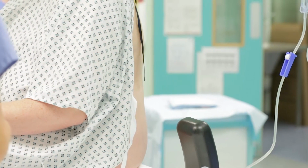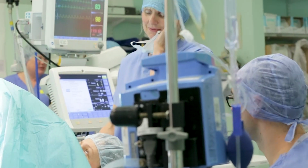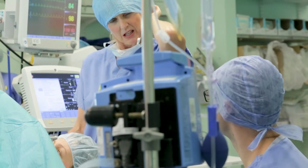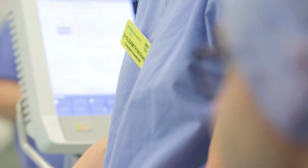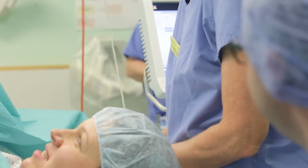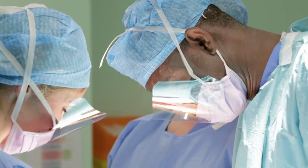Once your spinal anaesthetic is working, we'll put a catheter into your bladder. We'll then ask your birth partner to come and sit beside you in theatre. Your anaesthetist will be with you whilst you're in theatre. Some mothers have a general anaesthetic, and your anaesthetist will take time to discuss this with you.